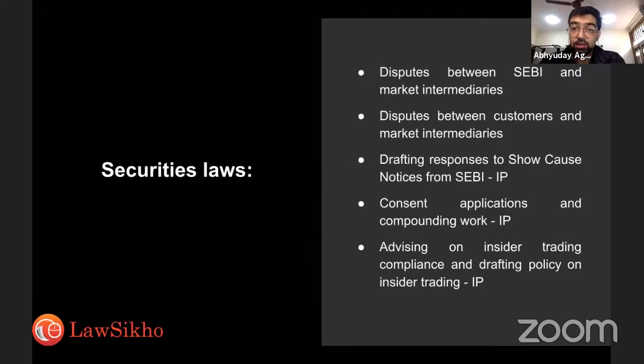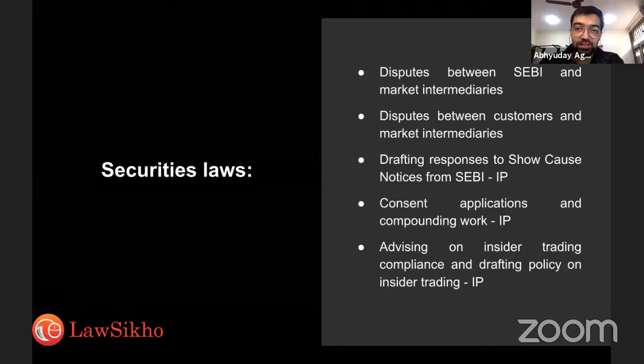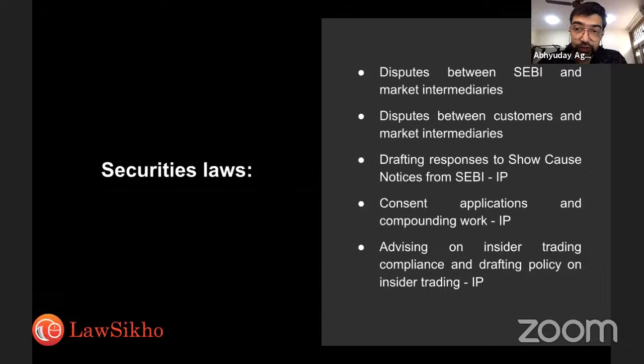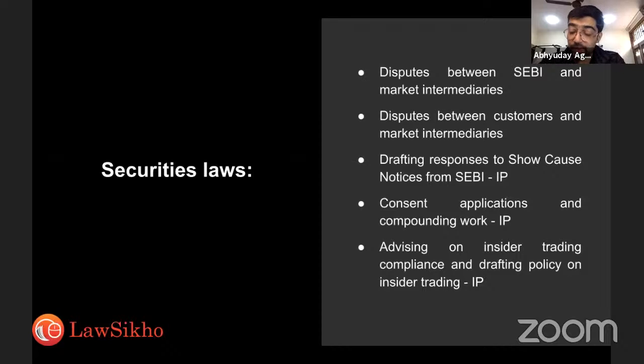Saying that I do everything and not knowing anything doesn't work, right? So we are saying, what are the things that you can say you know, and then you can learn how to deliver them. So disputes between SEBI and market intermediaries, disputes between customers, meaning end users or investors, and market intermediaries, drafting notices, responses to show cause notices issued from SEBI, consent applications and compounding work.